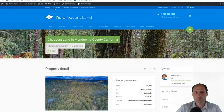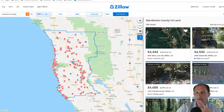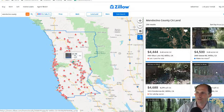And now if we take a look at the marketplace, let's jump back onto the computer. If we go to Zillow, I'll do Zillow and Realtor, but I just have Zillow pulled up first. I've got the whole county, Mendocino County, California, pulled up. And the cheapest thing that comes up over here is $4,444. And this is the same property. I just lowered the price from $4,444 to $2,900. I'm thinking $2,900 because these other ones have been up for sale for a good long time, and they haven't sold for like $5,000, and people keep lowering the price, and the ones that are under $5,000 tend to sell.